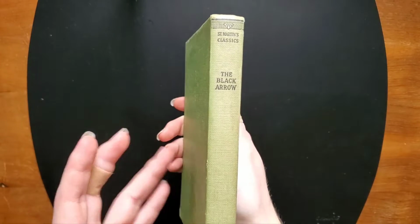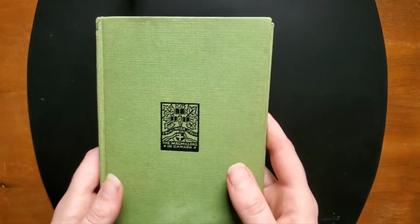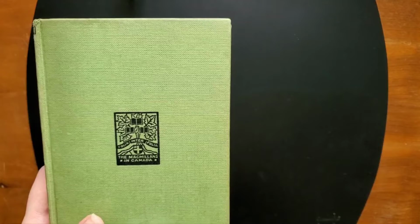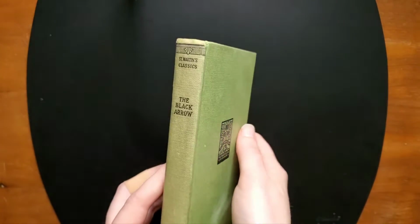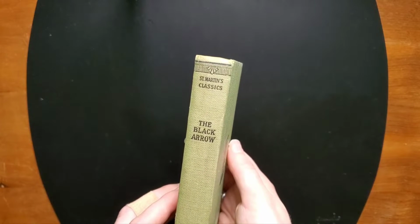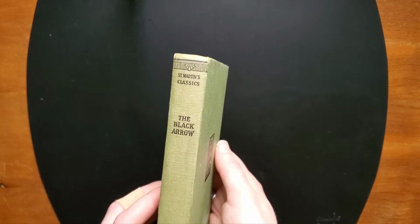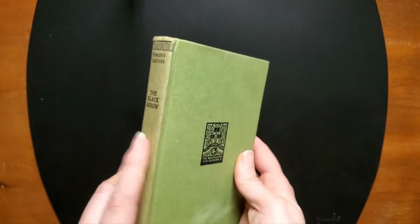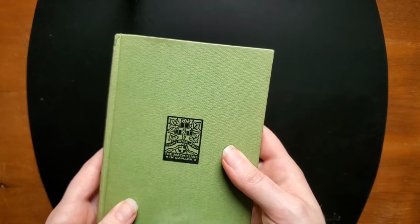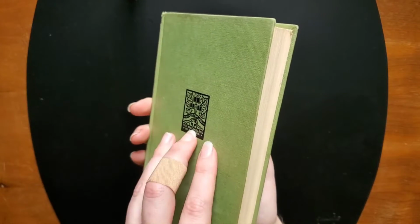To start off with the book haul, I have a copy of The Black Arrow, and I've been thinking about this book a lot recently. I hadn't read Robert Louis Stevenson in absolute years, and I kind of wanted to go back and reread. I was probably reading his books around age 8 to 14, rereading Treasure Island over and over again. It was one of my favorites. And I know I read The Black Arrow several times, and Kidnapped, and so many good books. I even remember reading some of his poetry.